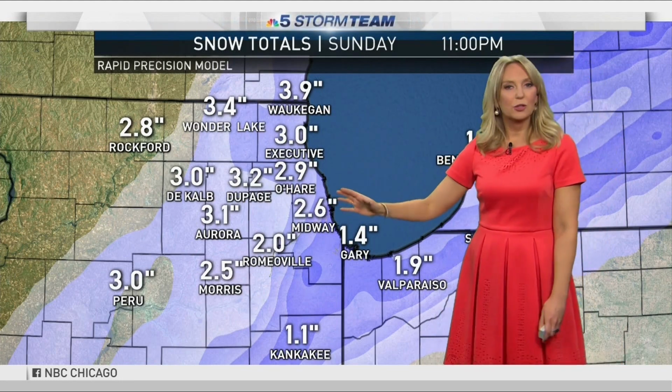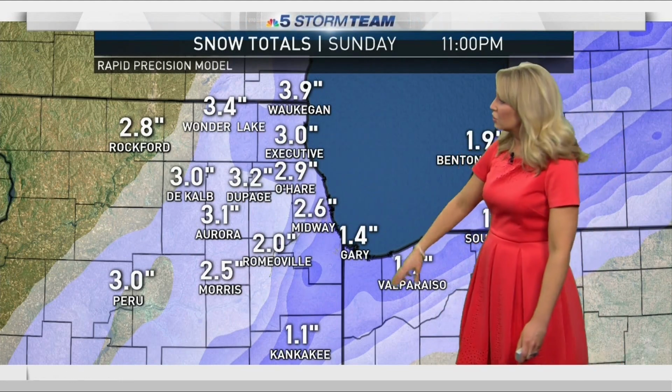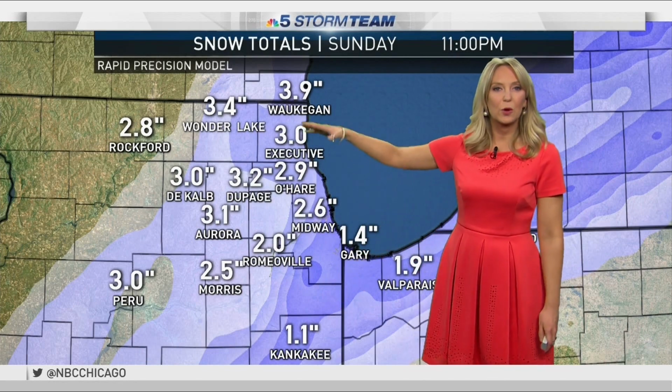This particular model showing anywhere between 1 and 3 inches of snow. Again, less as we get farther south. I think a little bit more as you head farther north. A few select locations could see up to 4 inches of snow. But this snow is not going to last long. By Monday, temperatures are back into the 50s.